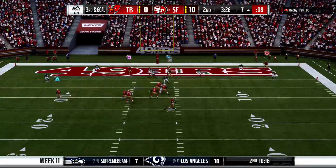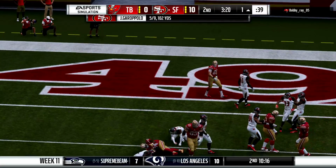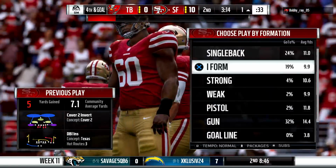To throw is Garoppolo. Caught on a slant. And he'll be brought down right on the edge of the goal line at about the 1-yard line. A gain of 5, but not enough. Leads to a 4th and goal.